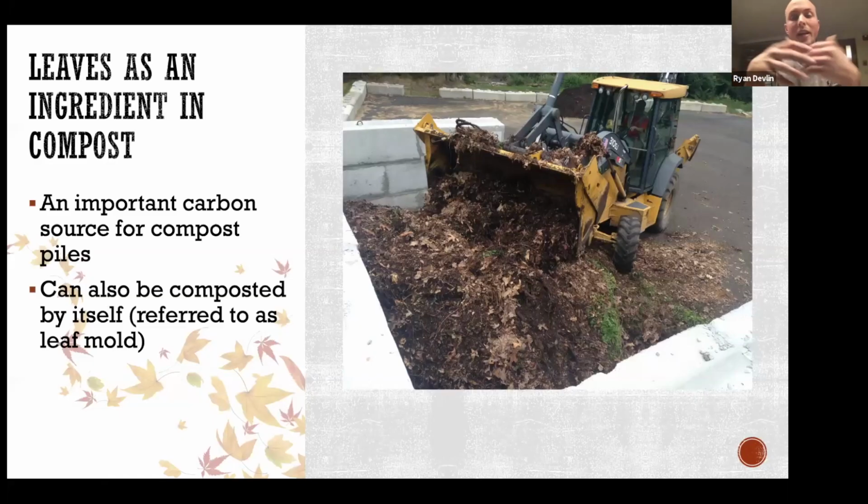Another great resource that leaves provide is an excellent ingredient in compost. Here at the Arboretum, we use what leaves we collect in our compost operation, and leaves provide an excellent source of brown, carbon-rich material in a compost, which usually is a mix of carbon-rich material that is brown and dry, like leaves, and nitrogen-rich material, which is often green and fresh, like vegetable scraps and grass clippings.